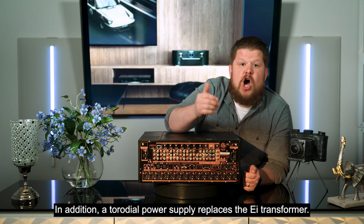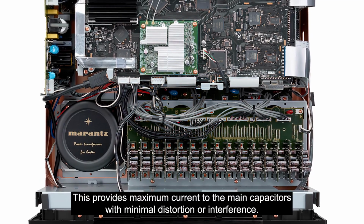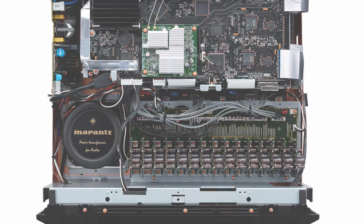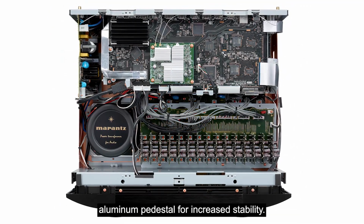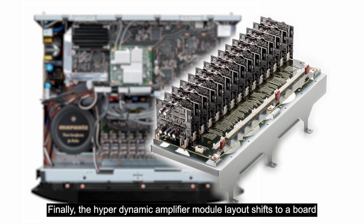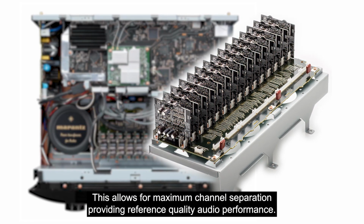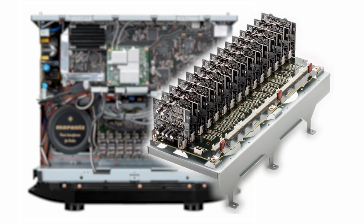In addition, a toroidal power supply replaces the EI transformer. This provides maximum current to the main capacitors with minimal distortion or interference. The transformer is positioned on an extra 5mm aluminum pedestal for increased stability. Finally, the hyperdynamic amplifier module layout shifts to a board with 15 individual HDM modules. This allows for maximum channel separation, providing reference quality audio performance.